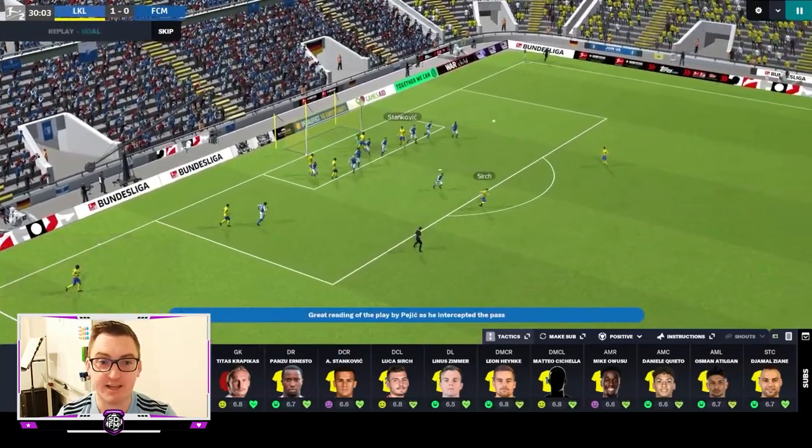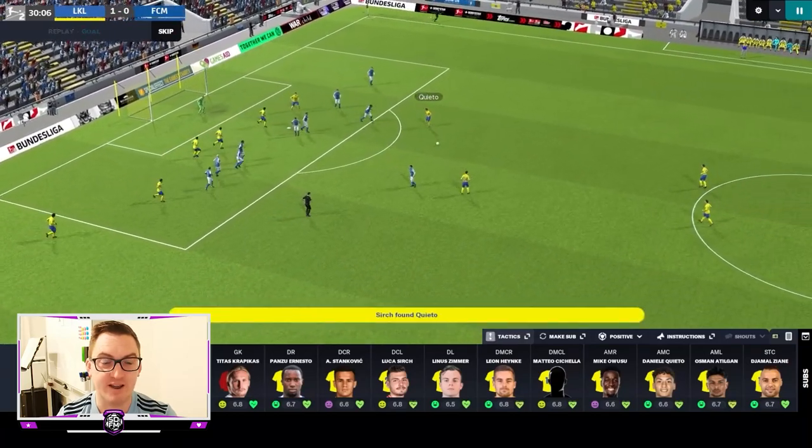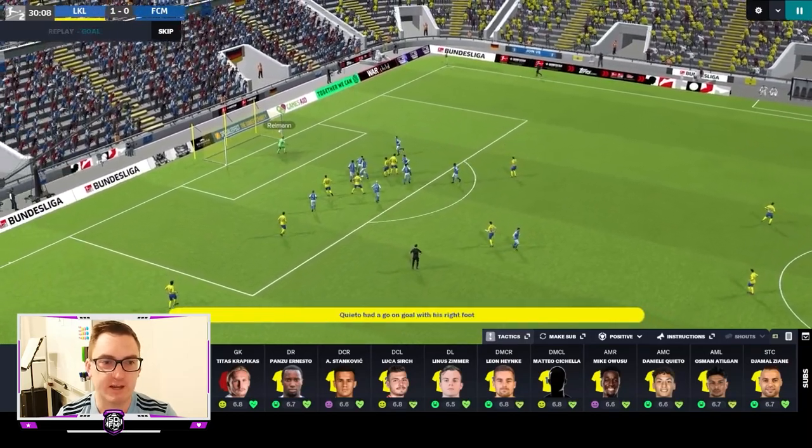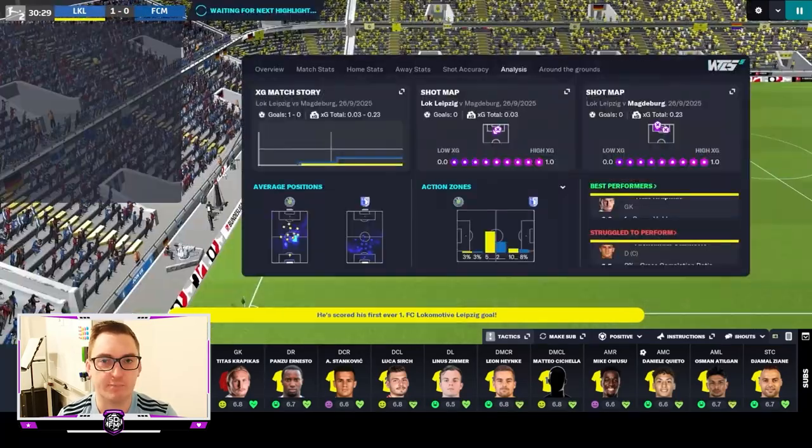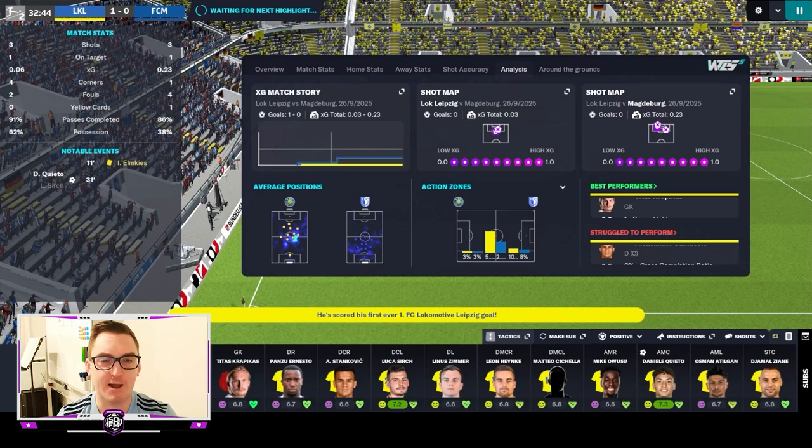Stats-wise, second-best team in this game, but it does feel like the 4-2-3-1 is just giving us a little bit more for some reason. It's a howler and a goal, and Kwieto will open the scoring and make it 1-0 Loko Leipzig just past the half-hour mark.